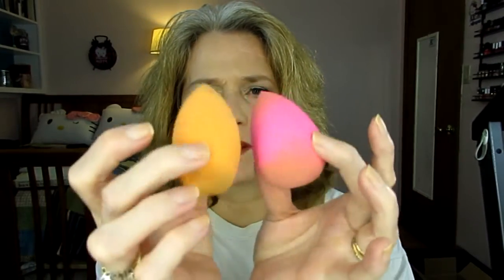That's pretty much everything. I did use this beauty blender today. I've been using both. I'm trying to compare, and I'm going to do a video at some point for which one I prefer. So what that leaves us with, let's see if we can do this without dumping it everywhere.